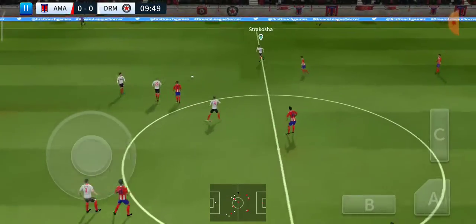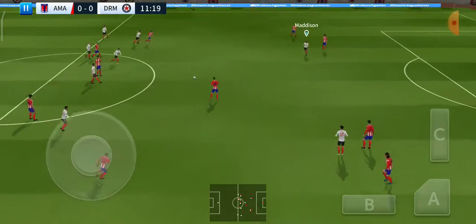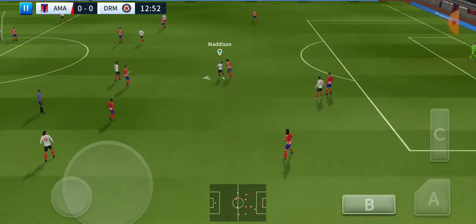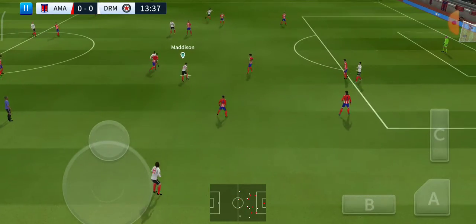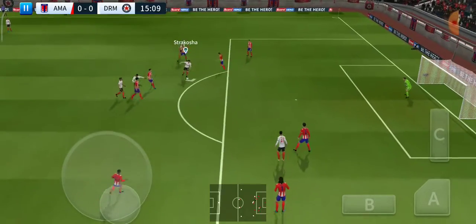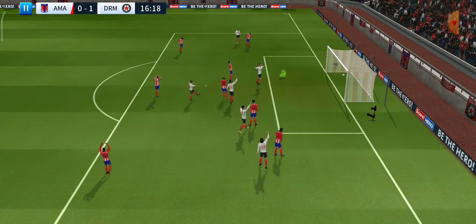It's with the defender now. Really well played. It's with the striker. Good tackle. Oh, he did really well there. Great technique. And here's a chance. A crack. Oh, it's in.